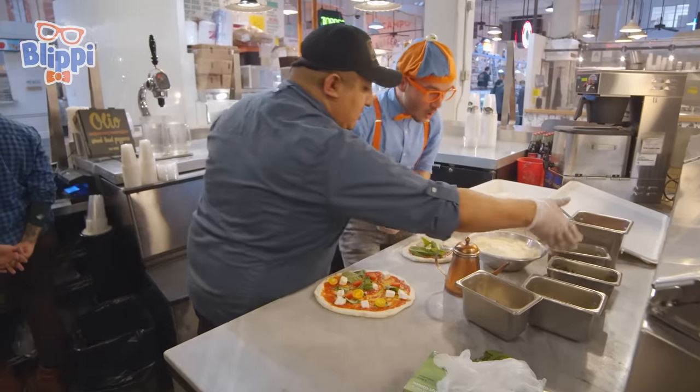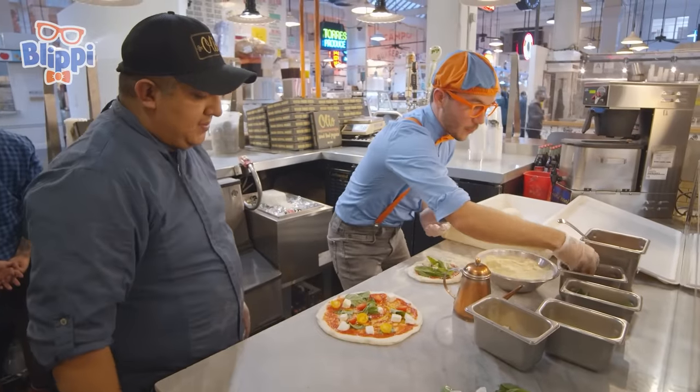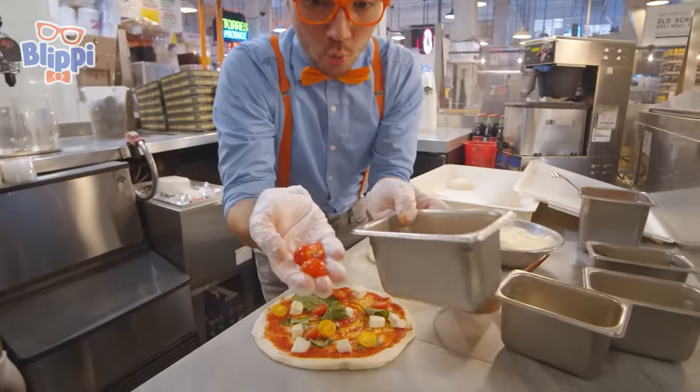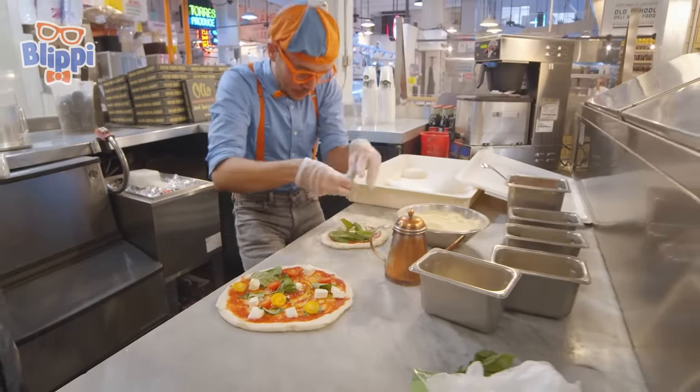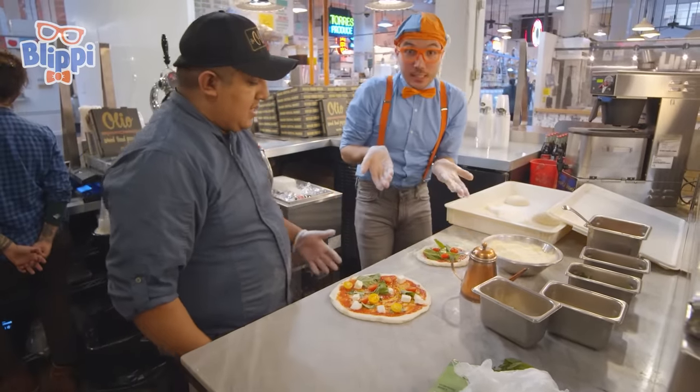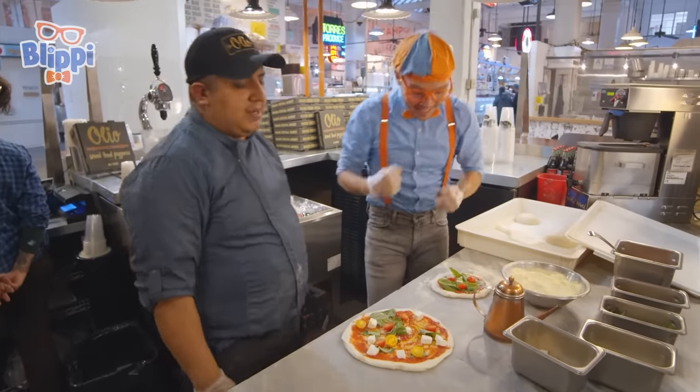You can put the tomatoes too. Okay, we'll put a couple tomatoes that have been chopped in half that are also really yummy. We'll put those on top. And now the pizza's almost ready to go in the oven.